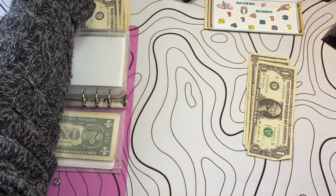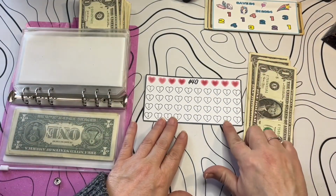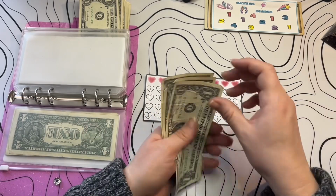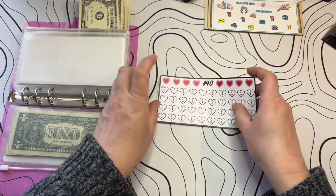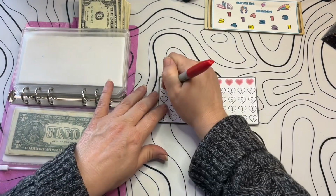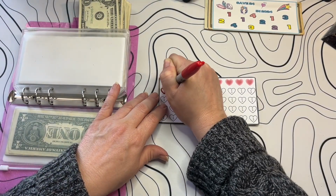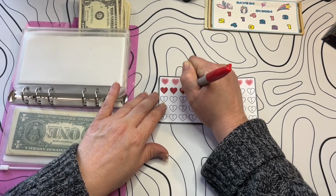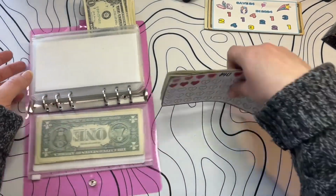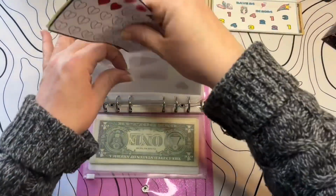And now we're gonna bring in this one. So this is a $40 challenge and we're gonna start it off with 1, 2, and 3. So I'm gonna color 3 icons really quickly. All right, so we are starting this off with $3.